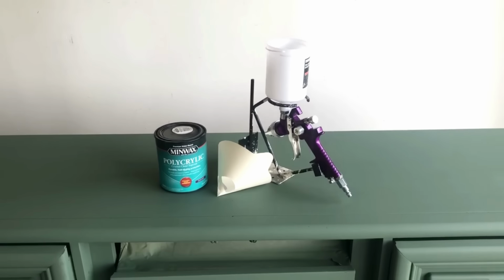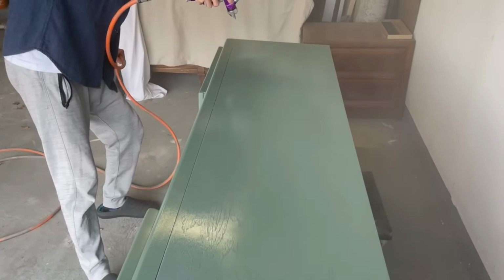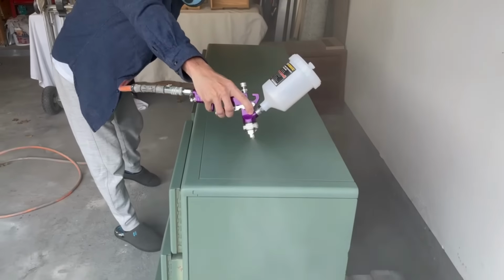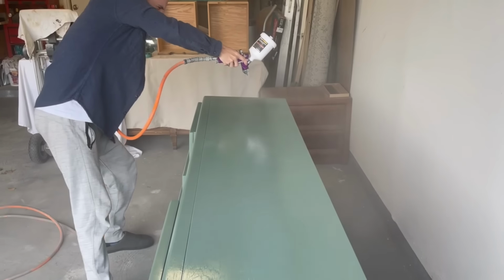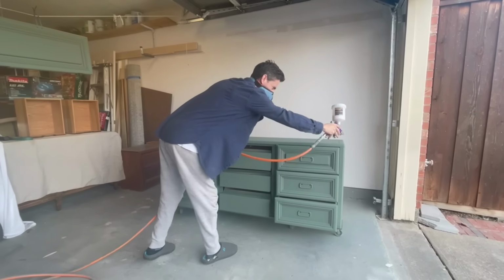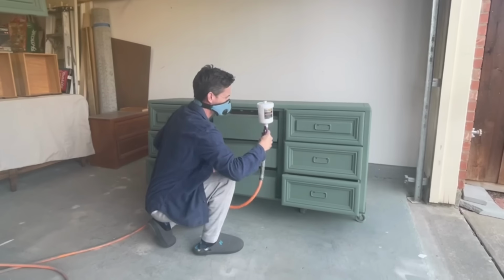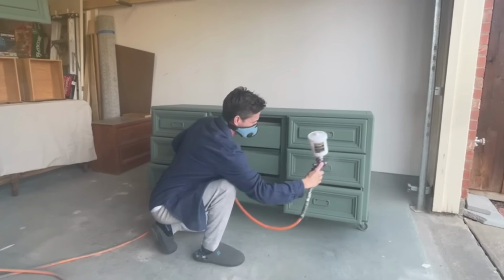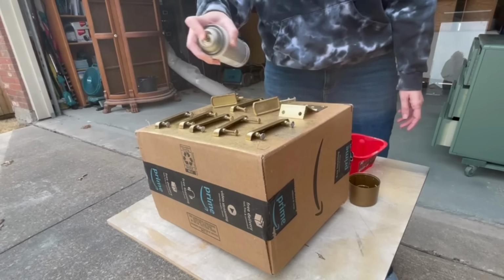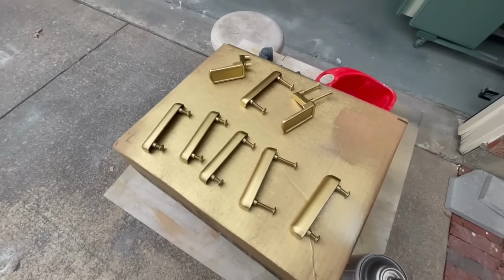Once the paint's had plenty of time to dry, we'll top coat it with some Minwax polyurethane. This is a water-based polyurethane, so it makes cleanup a breeze in our HVLP spray gun. Once those new handles were cleaned and scrubbed down, I gave them a fresh coat of gold spray paint.